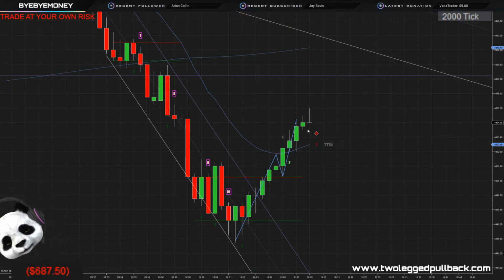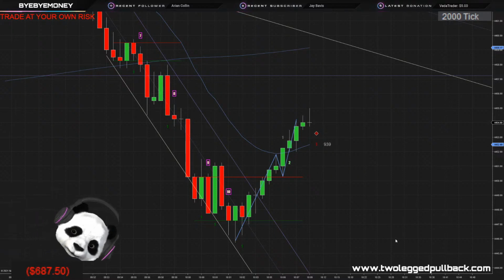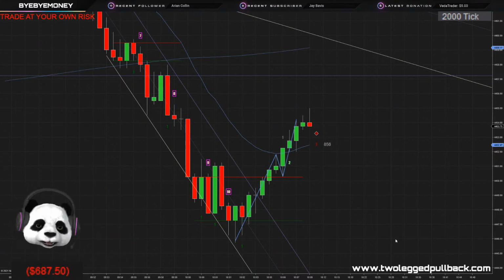We do have a small risk trade here. Could potentially be a good trade. It's just not the setup that I like. I like it if it's below the 20 MA. This is a little too much for me.